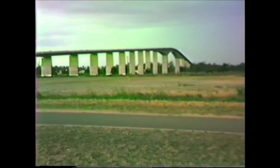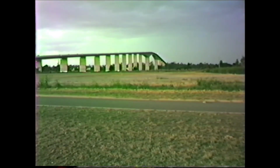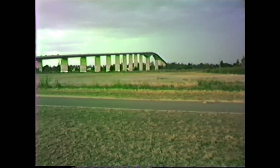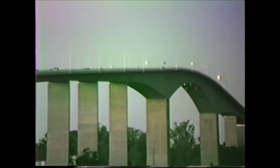The Gateway Bridge is Brisbane's latest addition, opened in late 1985. It is Brisbane's longest bridge, at 2.5 kilometres. It had to be at least 50 metres high for ships, but not more than 60 metres high because of air traffic. Within the first month of opening, it had claimed 2 lives from people jumping over the side to their death.